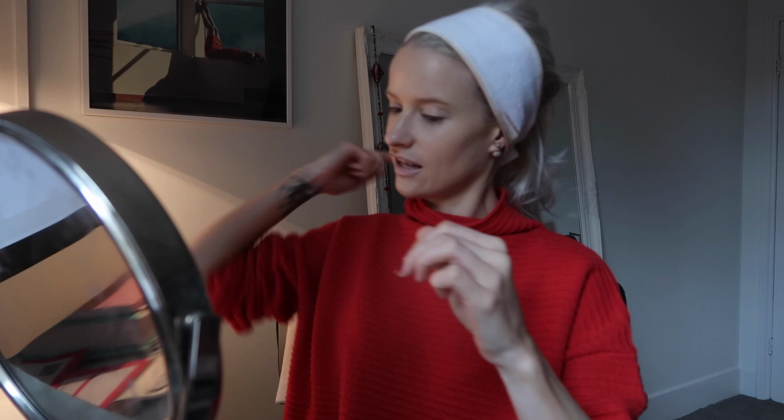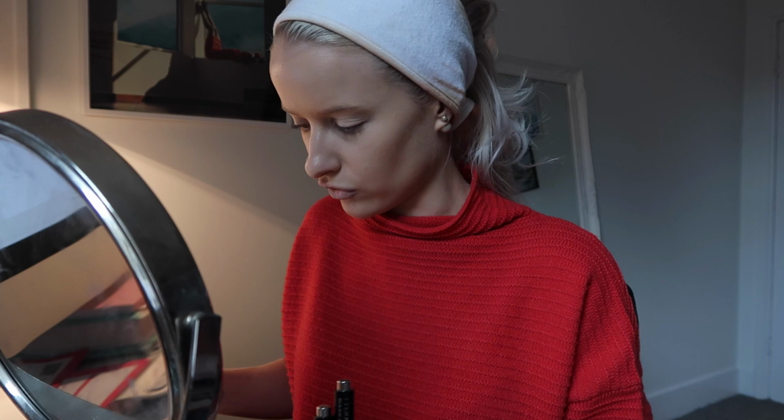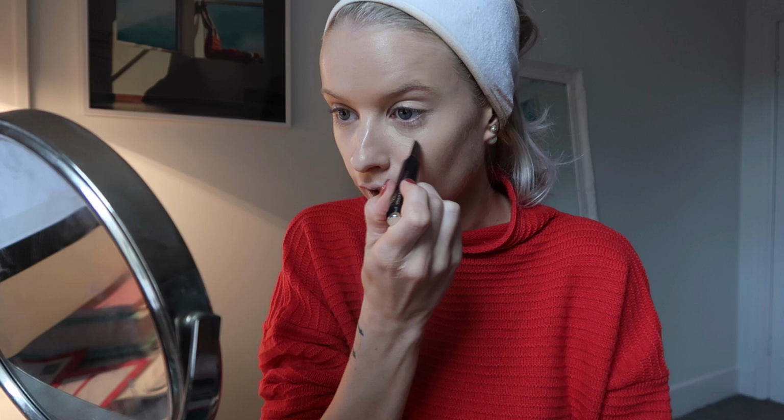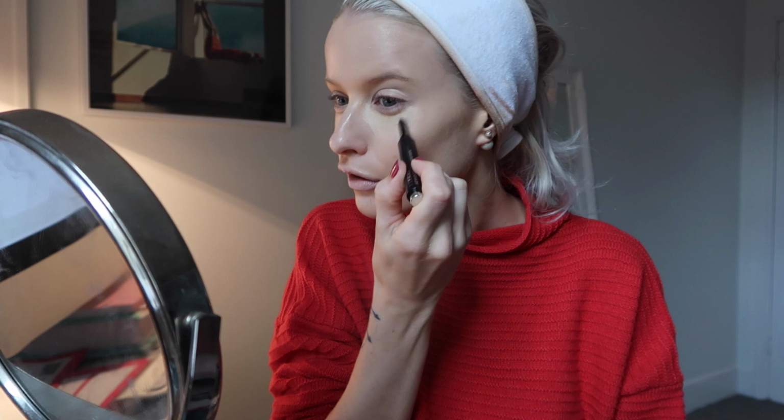Okay, right, let's try. This is another one of those try show and tell days. The By Terry contour and concealer sticks, it would seem here. What's this one? Three. I've got one, two, and three. Let's go for two. Looks like this. You pop it up like that. It's quite creamy actually. Blends out nicely too.